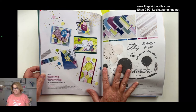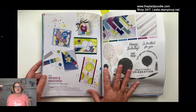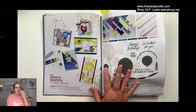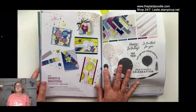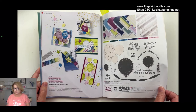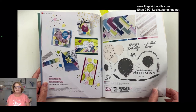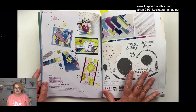I put a lot of my budget towards the new in colors. There were some color refresh, so we replaced several colors. I think 11 colors were replaced, and then we had 5 new in colors. So I used a lot of my budget to get cardstock, ink, markers, and Stampin' Blends. And so I love this suite, but I did not get it.